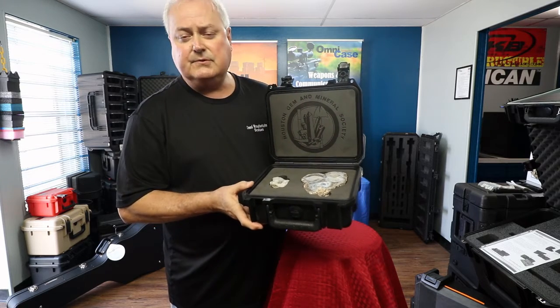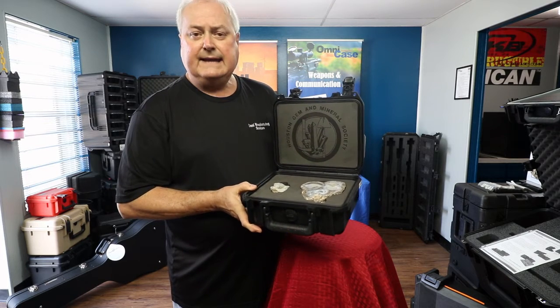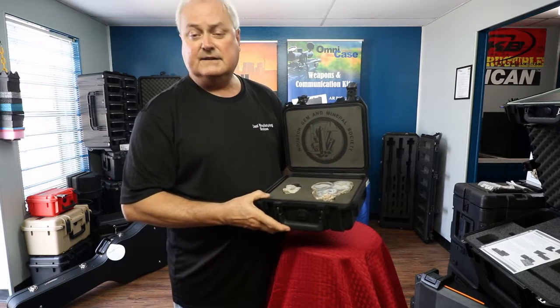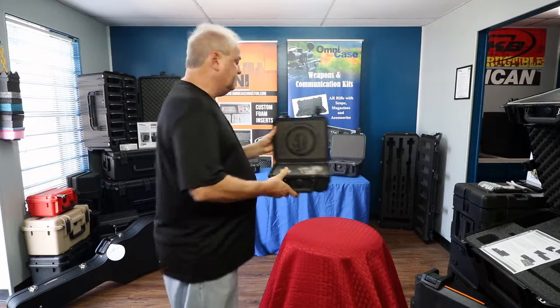We have a computer table that we can lay items on, and through CAD/CAM engineering, we can transport this to a machine that cuts the foam for us. We can do these cases in many different sizes.